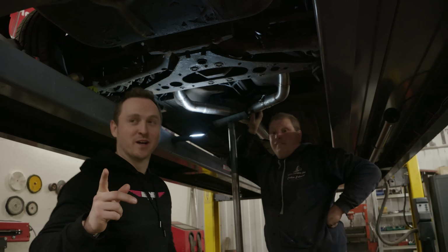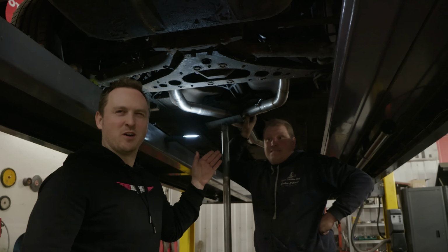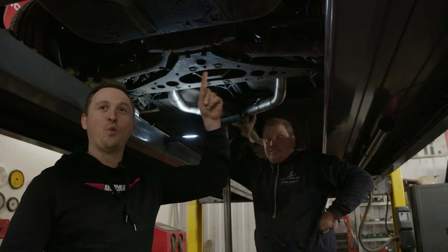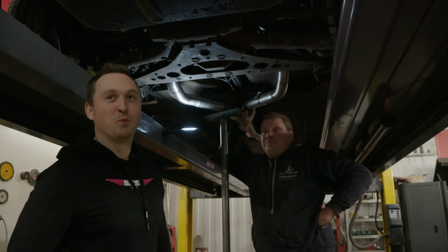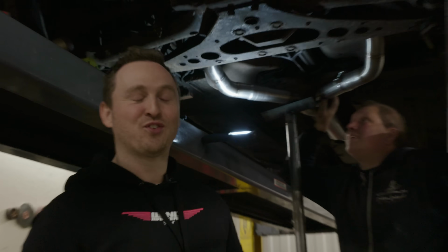Also, Rich said to me earlier, you know when we had it with no exhaust, it was quite noisy. He was like, that's not noisy. This is going to be way more noisy. It's going to sound very sporty, which is good. Very sophisticated, sophisticado.